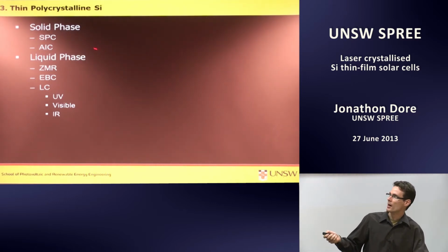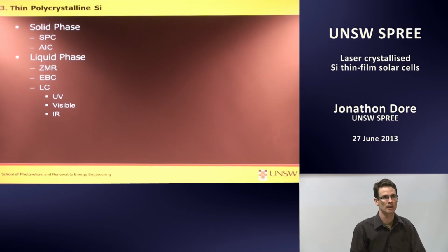The general approach in the past has been solid phase crystallization. This is the approach that CSG Solar took to the market back in the middle of the last decade, and the most successful approach for thin polycrystalline. With that technology, they reached 10.4% efficiency, which was really the best at the time, but still they went by the wayside back in 2009, 2010 with many other thin film companies.